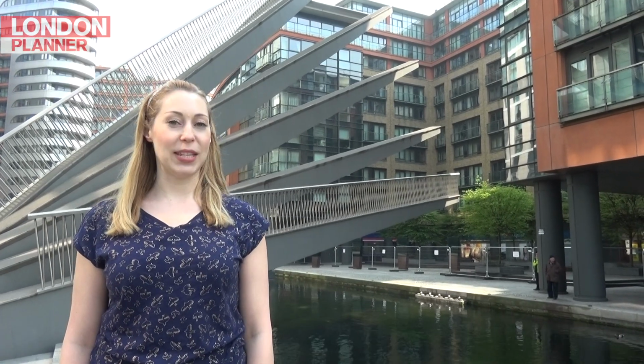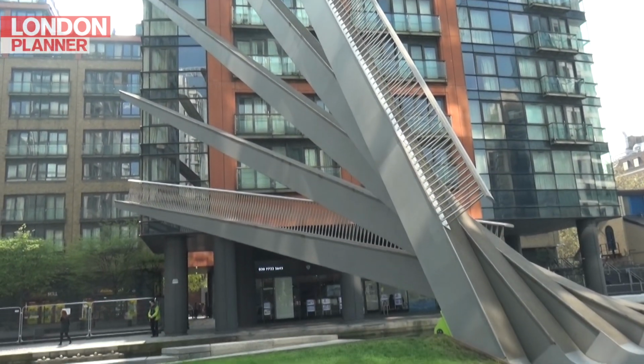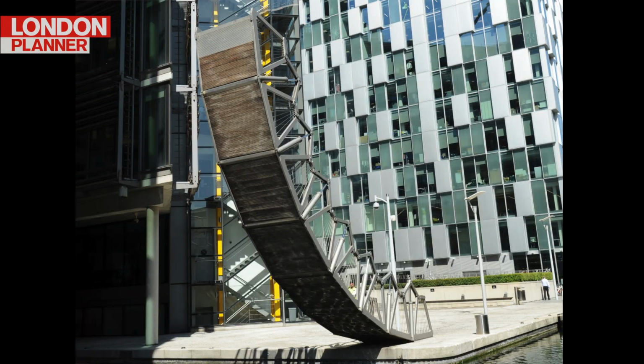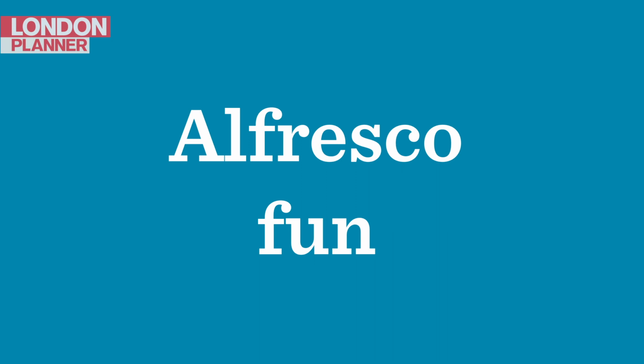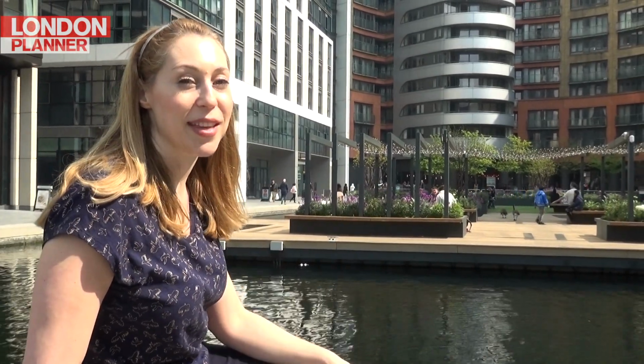Design fans will want to visit Paddington Basin to see Fan Bridge, which has 5 beams that unfold like a Japanese fan. You can also cross Rolling Bridge, which has 8 triangles that curl into an octagon. Relax among flowers on Floating Pocket Park, which floats in Paddington Basin.